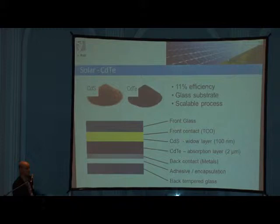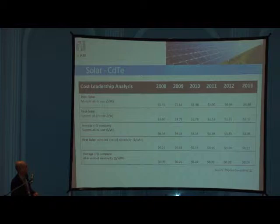Okay, so this is to compare the silicon and the CadTel technologies. These are all first order numbers. So right now, the cost of a full module is about $1 per watt. This is not the manufacturing cost, which is about 70 cents per watt. So this is most likely what the customers will pay.